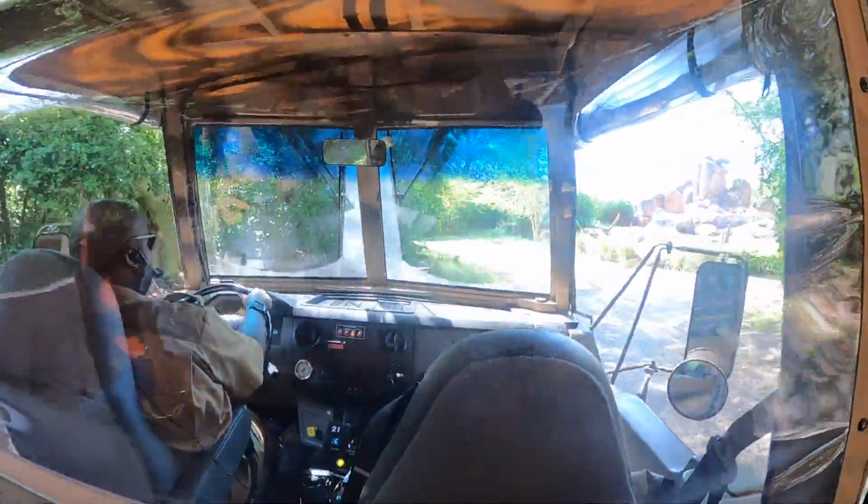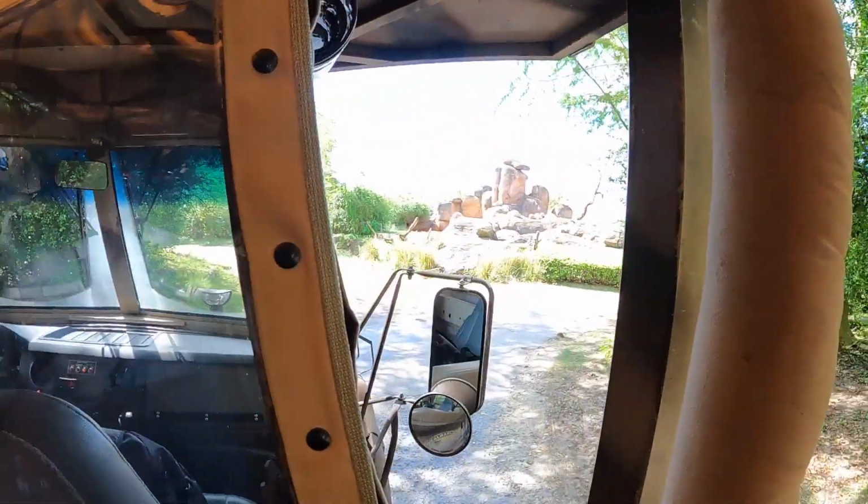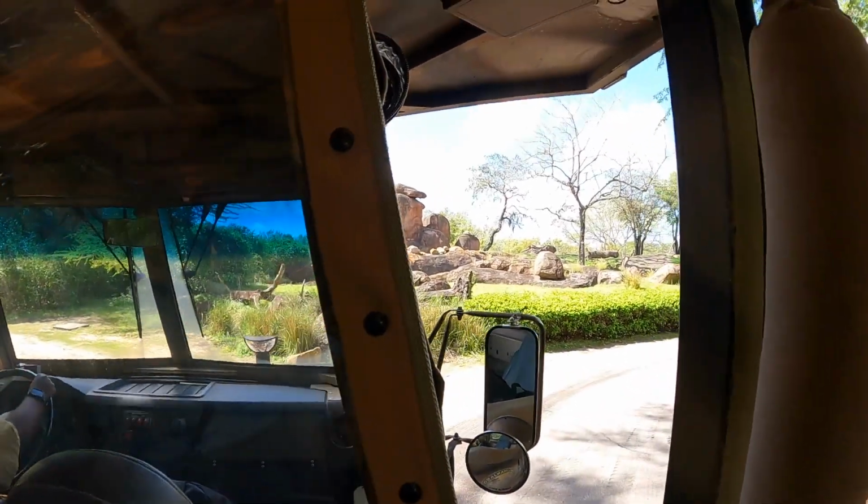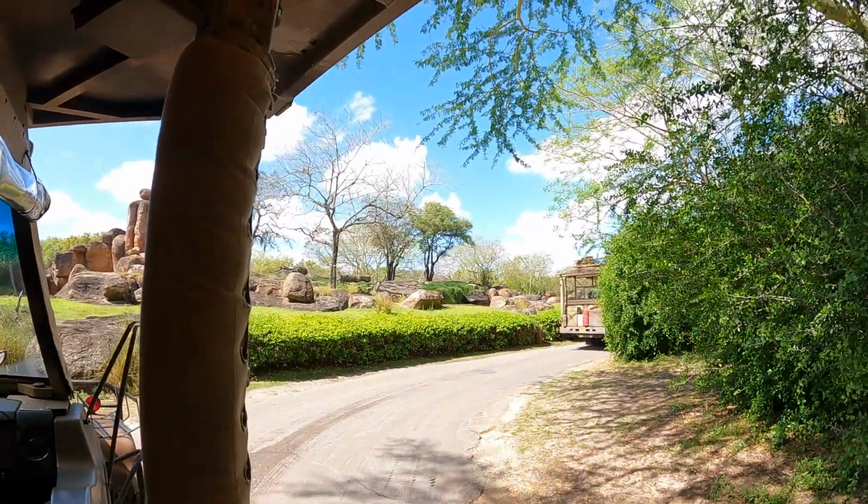And as we approach this giant rock structure, this is called a kopje. A lot of animals use it as a resting spot. They can also use it as a vantage point against predators and to hunt for their own prey.